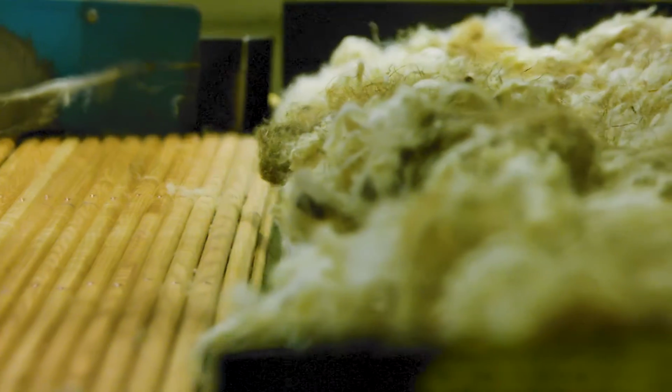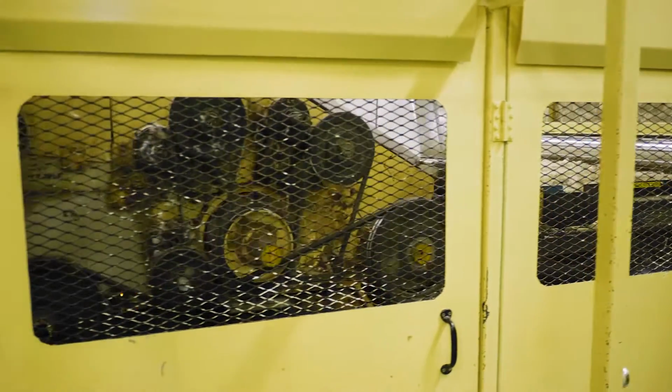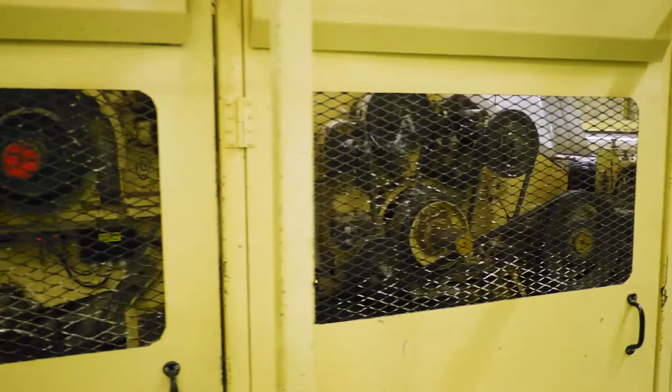The raw material runs over a series of rollers, which then is set to a determined weight. If it becomes heavier, it slows down. If it becomes lighter, it speeds up. So you've got a continuous even weight going into the card. It continues moving through the card.